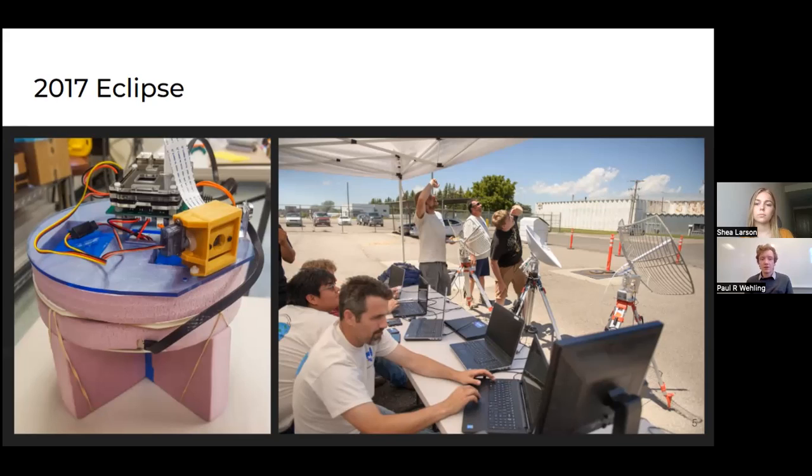One of the main goals, though, that we didn't quite hit was to live stream 4K video footage down. This went okay. It turns out it's very difficult, in particular getting the antennas to lock well was a challenge. And so this is something that, as we'll be covering here, we're going to be trying again in future eclipses.